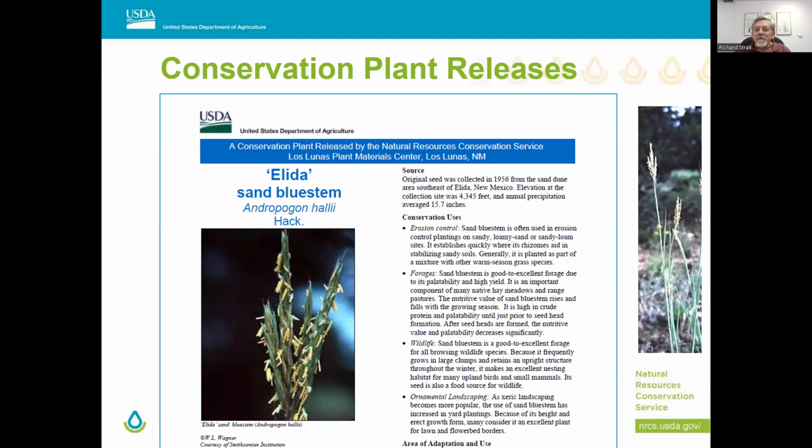Forage value is also big to NRCS because we work closely with farmers and ranchers, and so having good forage value is important to them while we are still achieving other conservation benefits, such as wildlife habitat, which I think would be particularly interesting to this group. So we evaluate all of these different uses, and before we do the initial seed collections, we decide what we are looking for. What type of plant? What are our desired conservation goals when we're using a particular plant as a tool on the landscape?